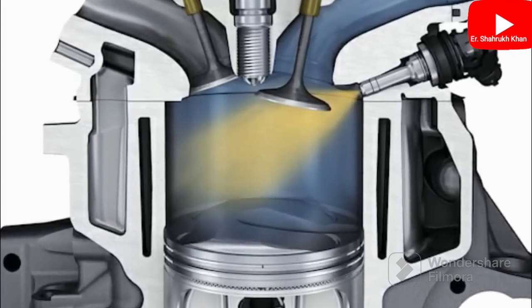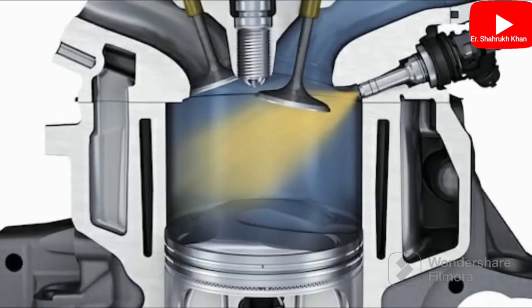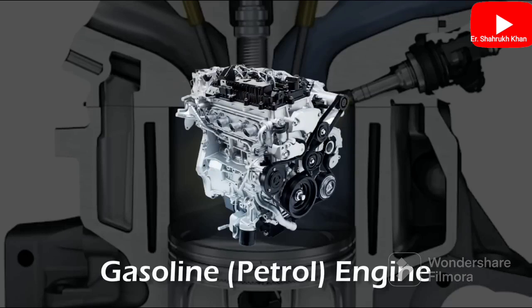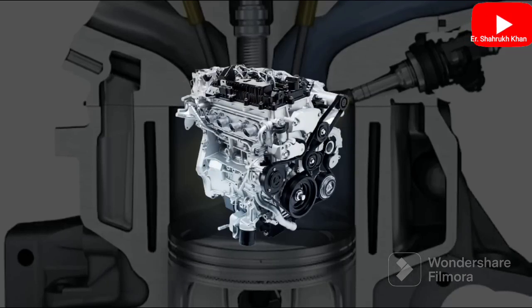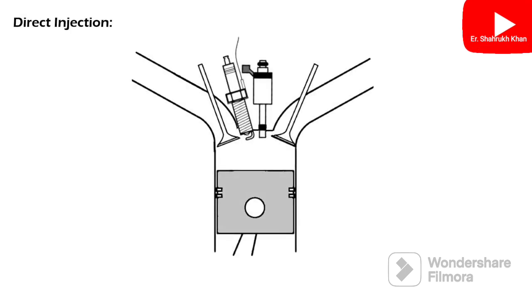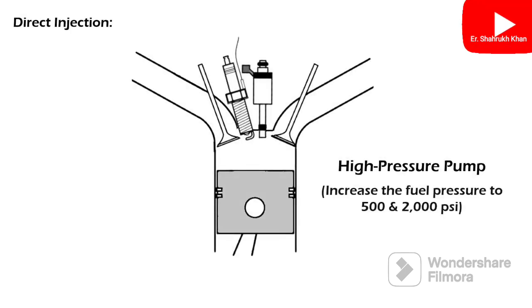In early days, direct injection was applied to diesel engines. But now, the direct injection system can be used for gasoline engines, but still, the fuel only comes out during the suction step. For the gasoline engine, this system is known as gasoline direct injection or GDI. So, how does it work? The high-pressure pump increases the fuel pressure to 502,000 pounds per square inch.